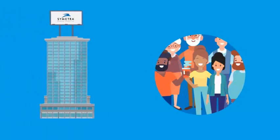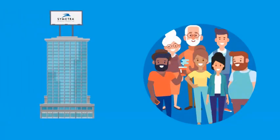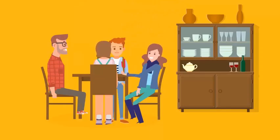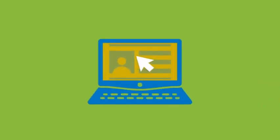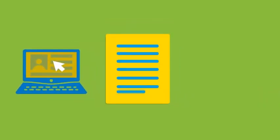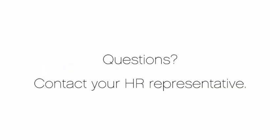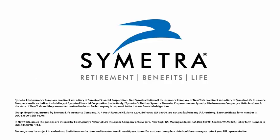Enrolling in Symetra Group Life Insurance through your company is a simple way to help protect the most important people in your life. Coverage amounts are flexible, and premiums are paid through payroll deduction, making it a pretty convenient way to help secure your family's financial future. To learn more about your company's Symetra Group Life Insurance policy, review your enrollment materials. And if you have any questions, contact your HR representative.